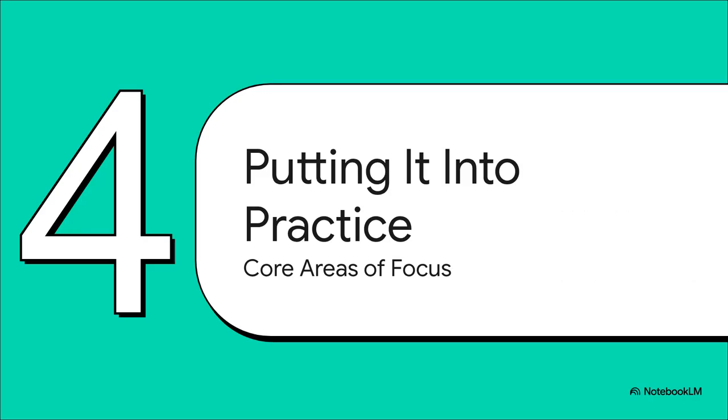All right, we've got the blueprint, we've got the toolkit. Now for the most important part. Where do we even begin? How do we take all these great ideas and actually put them into practice where it counts?